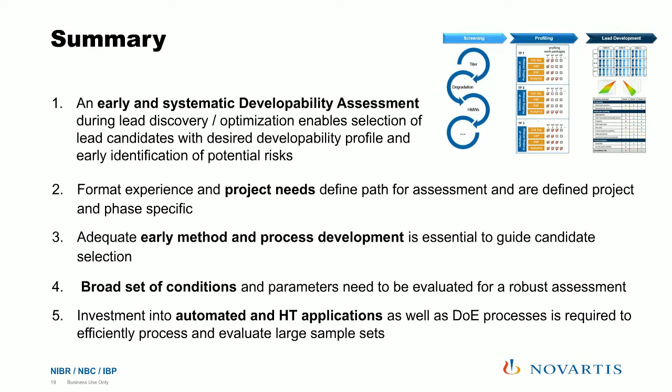So in summary, I hope I could show a little bit that an early and systematic developability assessment during lead discovery and the optimization phase is able to select the best candidates with a desired developability profile and to really identify the most suitable lead molecule, and also potential risks that we might need to address in the further process, so a data-driven decision. We usually use the former experience and the respective project needs to really design our developability assessment in the individual phases that I described.